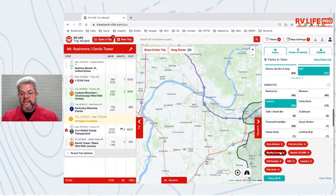One of the things we've talked about here before is big rig access and pull through sites. Take a minute to decide what you're really asking yourself. Do you need pull through sites for easy in and out for a one night stay?